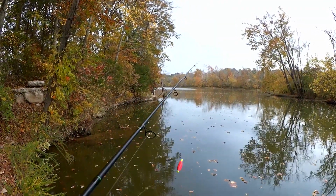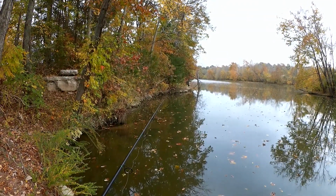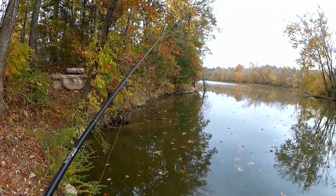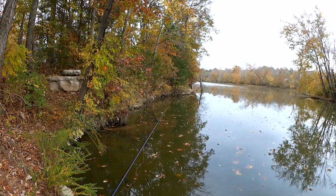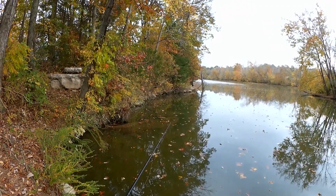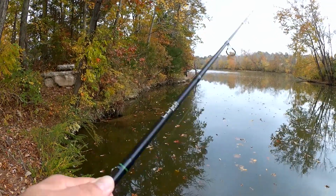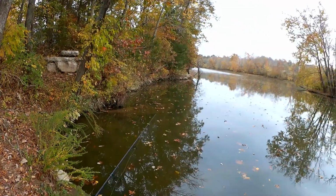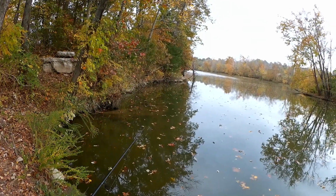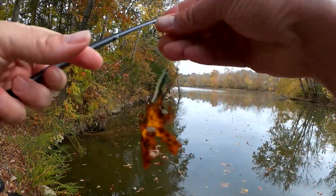What is that noise? I was thinking, you know, over here by the bank, there's some really big rocks. Not getting a lot of bites though. Kind of spread out, I have a feeling. And another leaf. This is problematic.